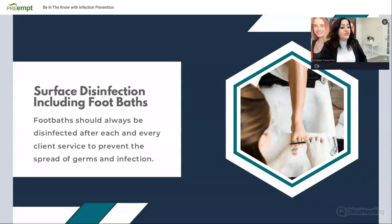But all the surfaces, all your manicure tables, all your non-porous chairs, if there's no material on them, your metals, your spa beds, your sinks, and so forth, your porcelain, your foot baths, all that can be used with RTU. So your light switches, your doorknobs, all that is RTU. And also your non-circulating foot baths.